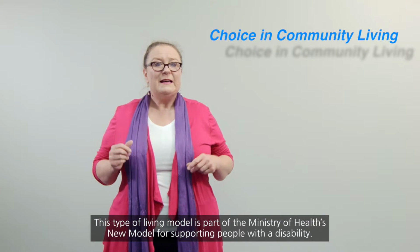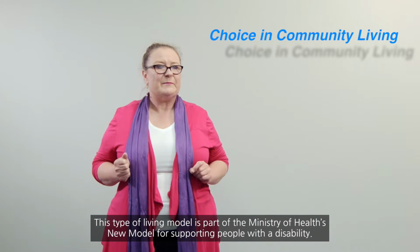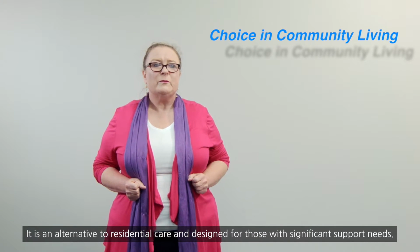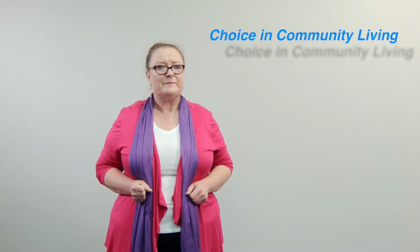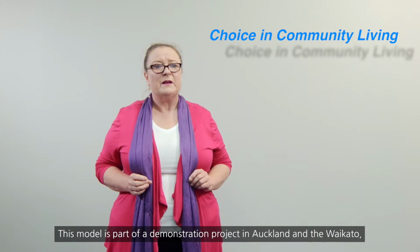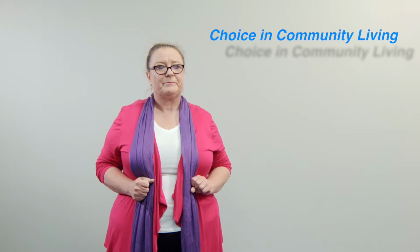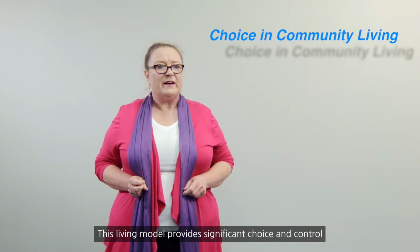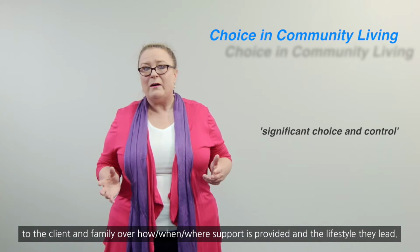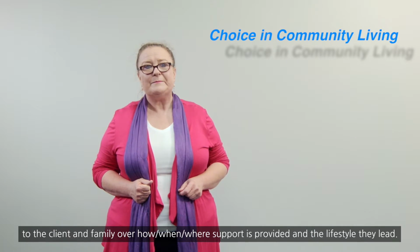This type of living model is part of the Ministry of Health's new model for supporting people with a disability. It's an alternative to residential care and designed for those with significant support needs. This model is part of a demonstration project in Auckland and the Waikato, so it's not widely available throughout New Zealand at this time. This living model provides significant choice and control to the client and family over how, when and where support is provided and the lifestyle that they lead.